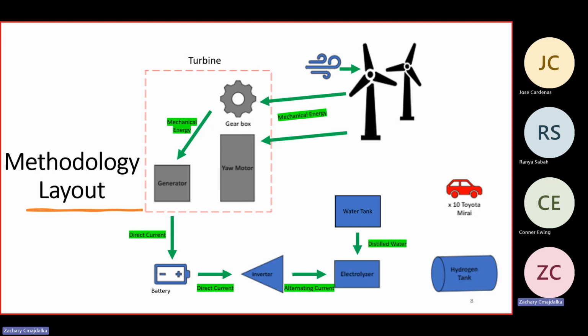Also sent to the electrolyzer is going to be distilled water, or pure H2O without any salt or minerals in it. And from the electrolyzer, we can send hydrogen, separated from the oxygen, into our storage tank. And from there, we can send that to our 10 Toyota Mirais.